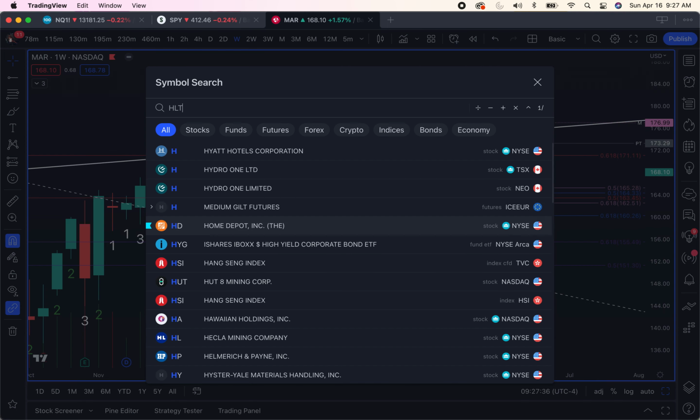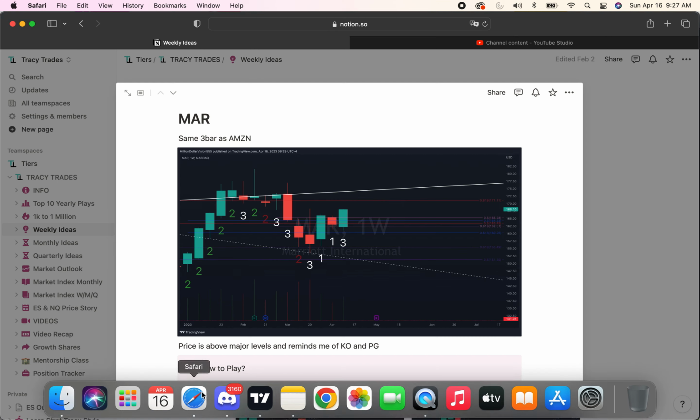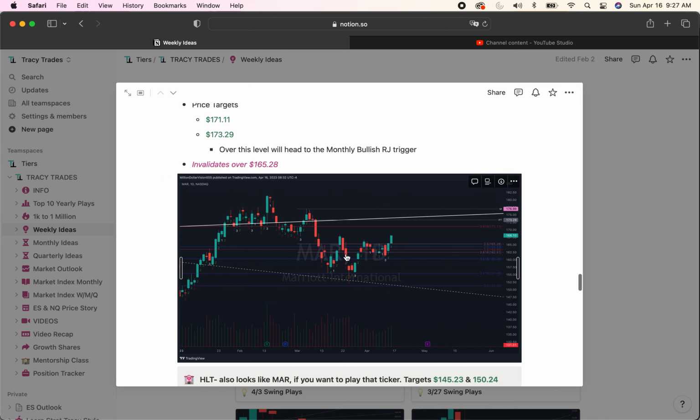Hilton looks just like it. I put the Hilton on there as well, coming out the zone. So if you don't play Marriott and you play Hilton, I put that in there, but I ain't do a full write-up on it. It looks just like it. I just put it there. So here are your targets. I like it.